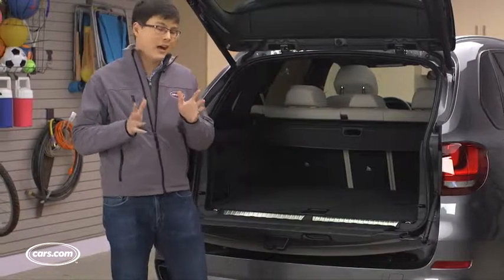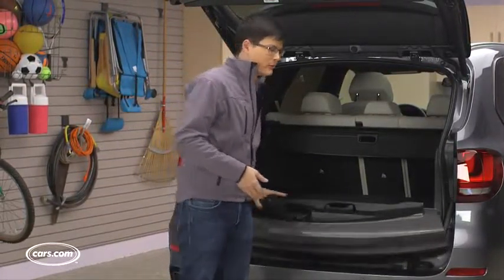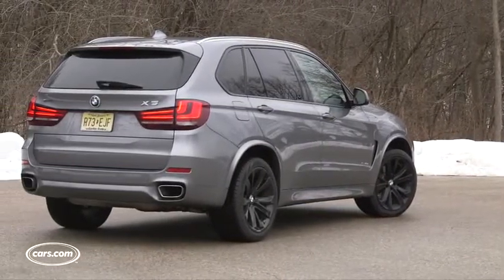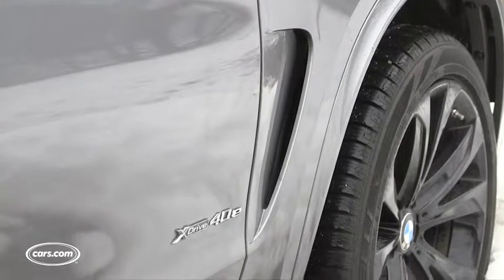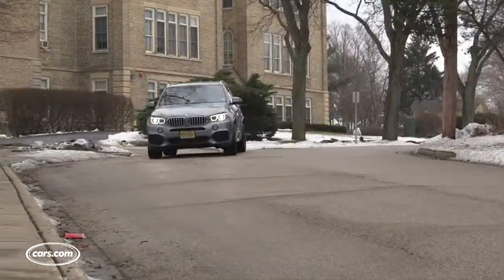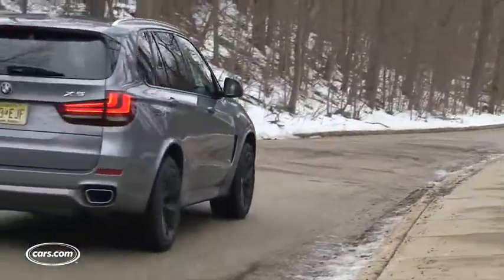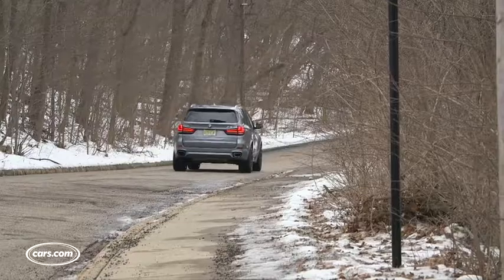How much does all of this cost? Well, the X5 xDrive40e runs about $63,000 to start. That's about $5,000 more than an X5 xDrive35i. That's kind of a conventional gasoline X5 with all-wheel drive. That $5,000 though is diminished by the kicker, about $4,700 worth of federal tax credits if you qualify. So essentially it's a wash, plus the 40e gets a standard adaptive suspension. That's a $1,500 option on the 35i.